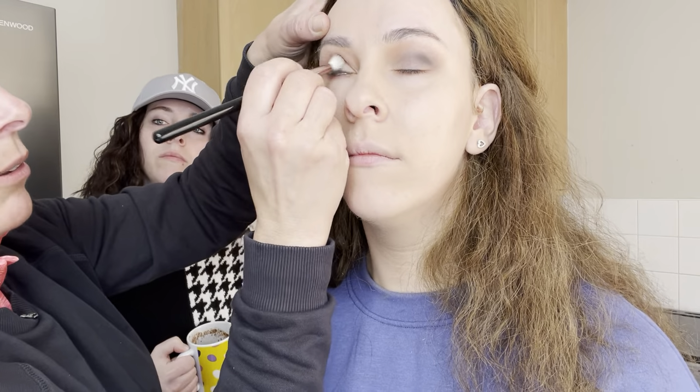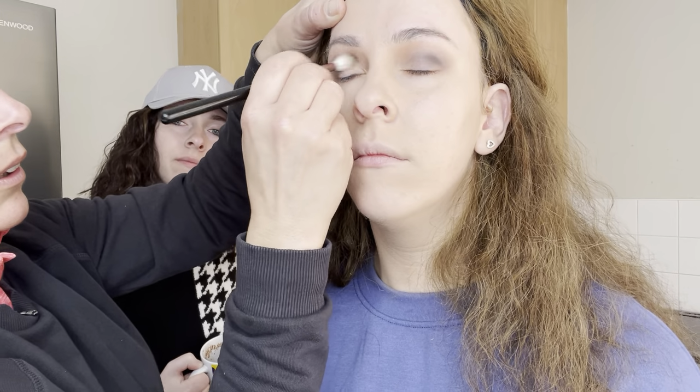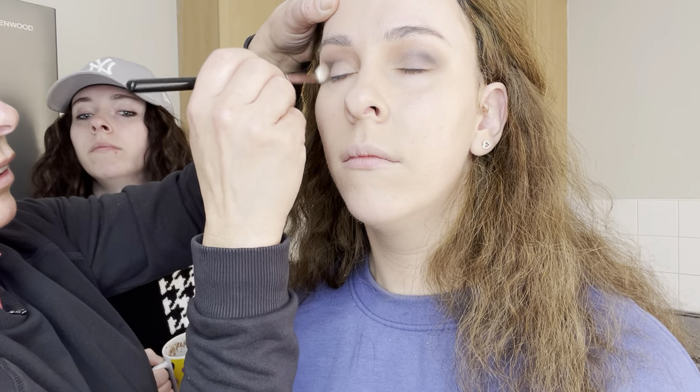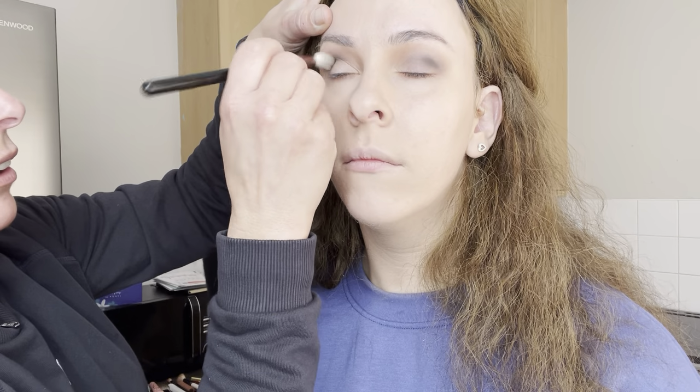Just going to keep checking the light as we go. Yeah, right, okay. That's pretty good. Okay, and now we're going to start on this side. So just keep your eyes closed. I think I'm actually preferring smaller brushes at the moment because you can really get into where you want it to be without it going everywhere, like precision. Some of the P. Louise brushes are really good for that. You can get right in there.